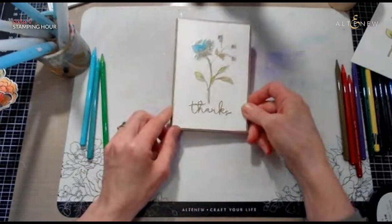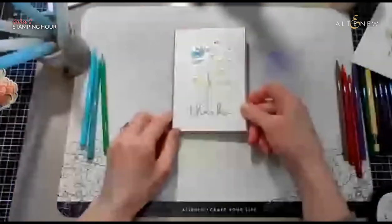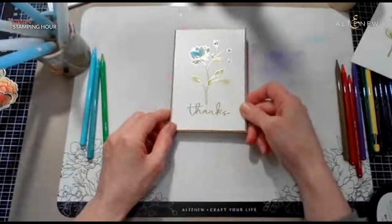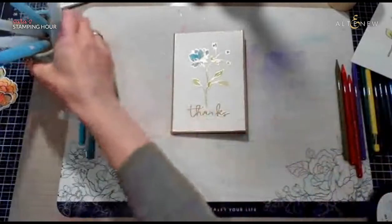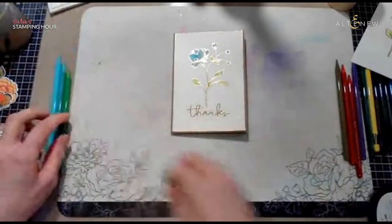So that is our third card. Are we on our third card by now? I think so. Okay, so we've got about 15 minutes, and I've got one more that I want to show you.